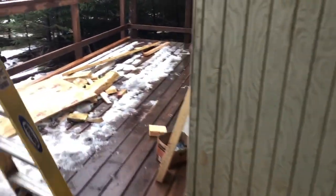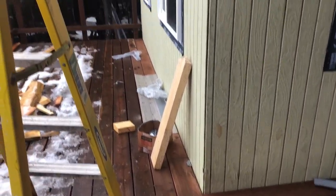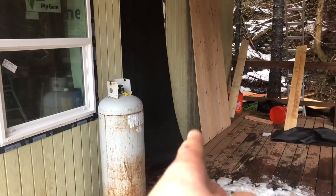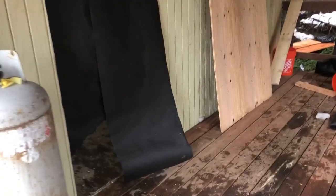I'm not planning to put an outlet on the front or any lights out here, but if you would like to see any more exterior outlets besides that nice one we have right there, please ask. We can add them, no problem. The door is coming tomorrow, so we'll have our doors put in here.